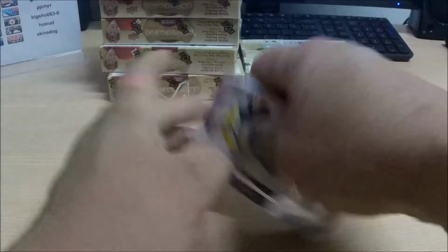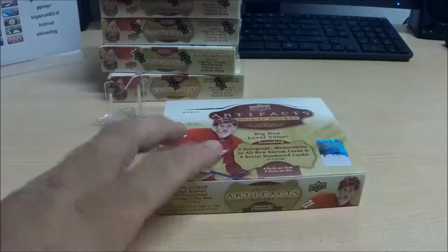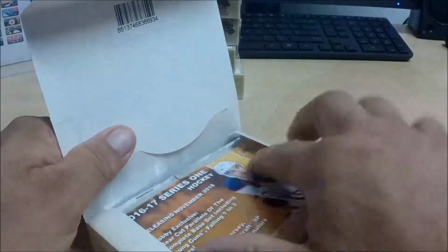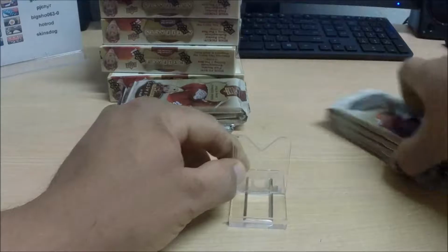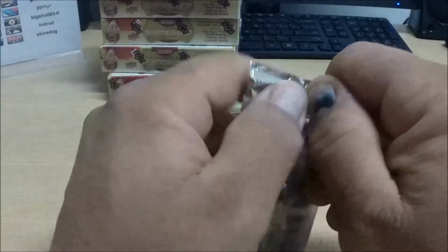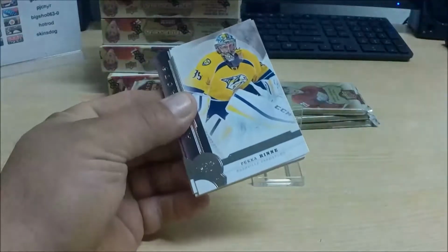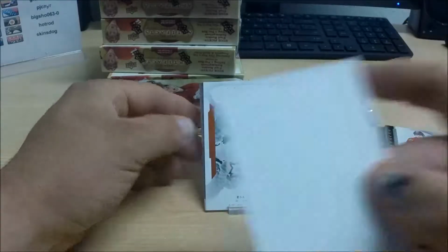Ooh, what do we got here? For the Chicago Blackhawks, we have a Lord Stanley Legacies from the 2010 Stanley Cup, Duncan Keith for the Chicago Blackhawks. 2010 relics for Chicago. Nice hit there for TK. First of the three Hawks Stanley Cups. 2010.